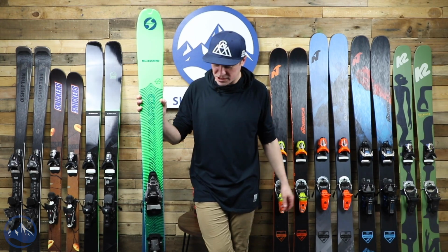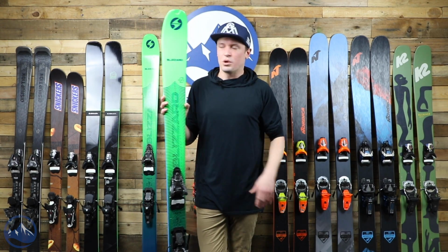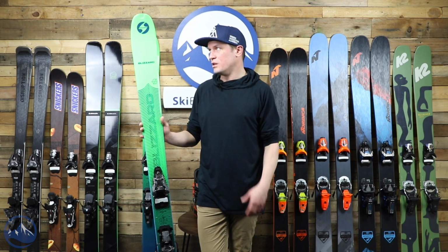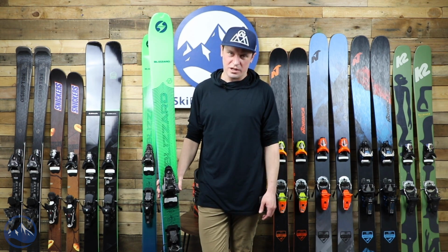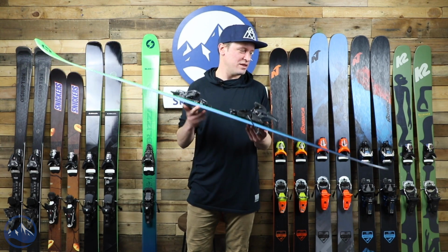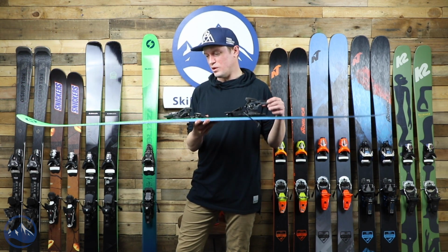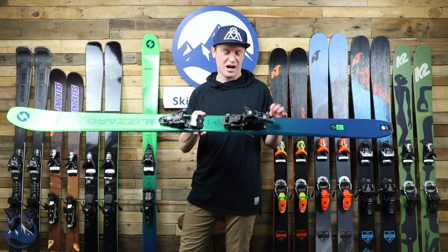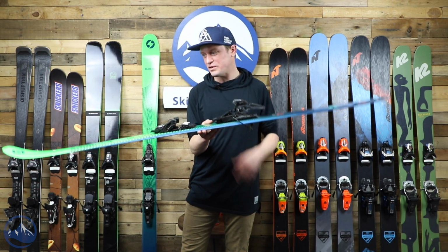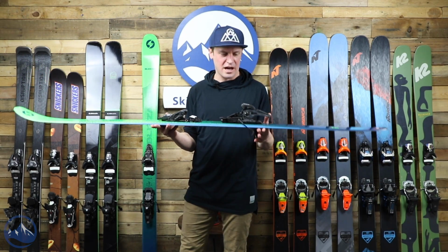This is a Blizzard Zero G 95. This is my most used touring ski. I don't do a lot of touring, but when I do, especially around here, this is the ski that I take. A lot of people, when they see this ski, like when I'm out touring and I run into a group of people, I'll get a lot of weird looks and a lot of comments asking why I put a Shift on a ski this light.